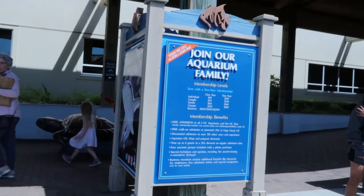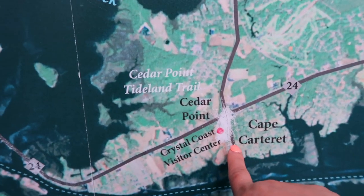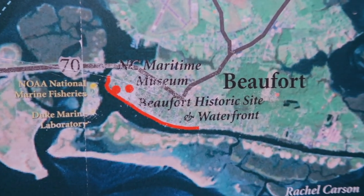We're here. It took about 15 minutes to get here. This is Pine Knoll's location. This is where we are, Cape Carteret, and where we were yesterday was in Beaufort at the Maritime Museum.